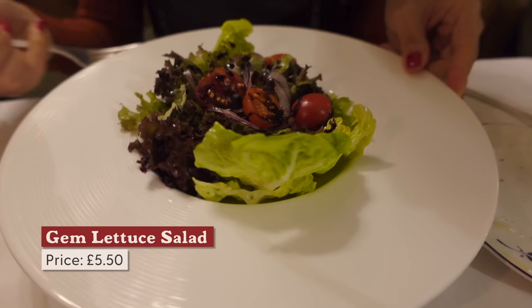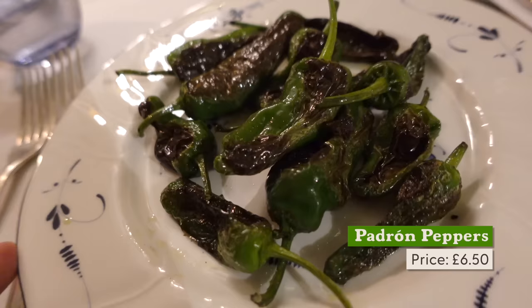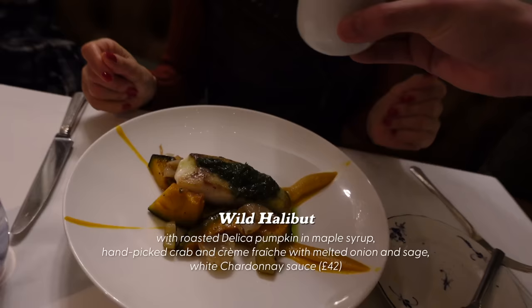As for appetizers, Mommy O gets the baby gem lettuce salad. I also want some veggies. Thus, padron peppers. Tastes very toasty and inside very warm, pockets of heat. Overall, the peppers are mild. It's like a gentle carcinogenic flavor. That's a Chardonnay sauce? Yes.